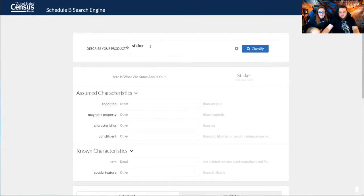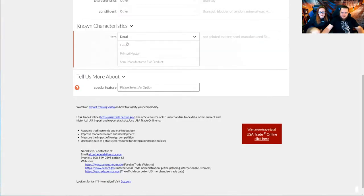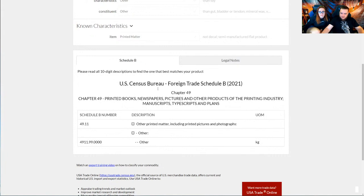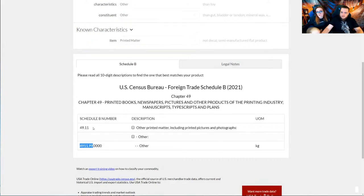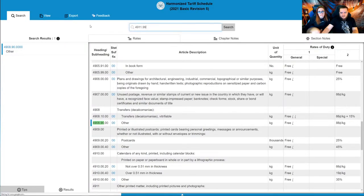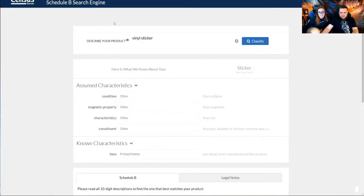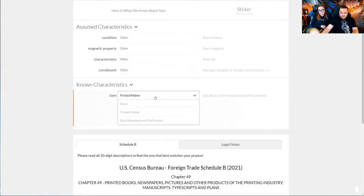Okay, let's go to vinyl sticker. Decal. Isn't that what I just selected? Yes, it is. You're right. It's going to give you the same. All right, so printed matter. Let's just look around and see what. 4911.99, including printed pictures and photographs. I think stickers fall under decals because they're stickers. That's all the way at the bottom of the list. International customs forms, other printed on paper or in whole by a lithographic process, other. So this one, if I were doing it, I would do it under the decal one that we first did.